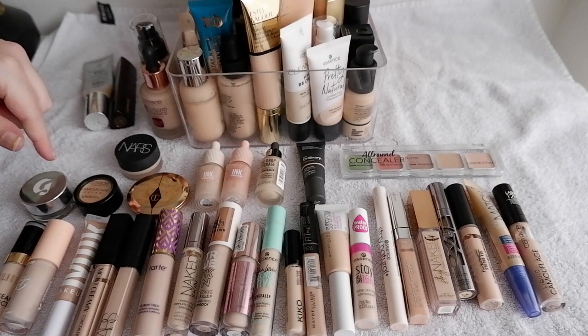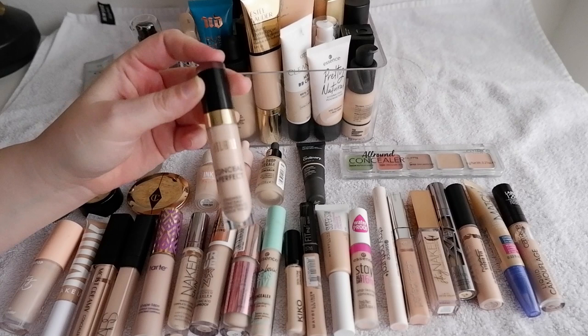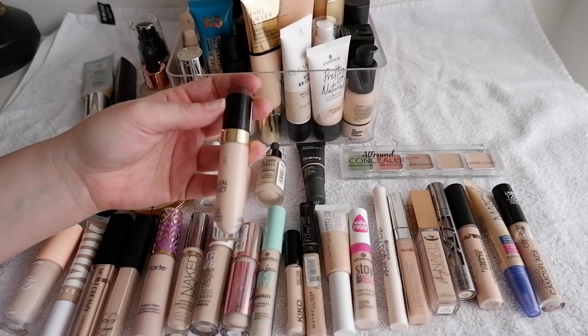New to me, because I want to film a full face of Milani, I bought the Conceal and Perfect Concealer in the shade 110 Nude Ivory. I've never used this, so I need to still try this. So I'm going to keep it.